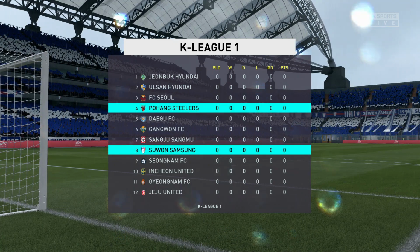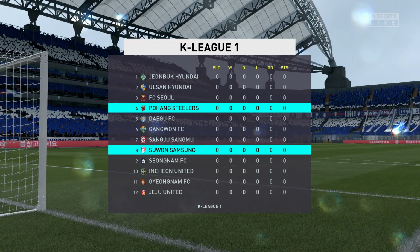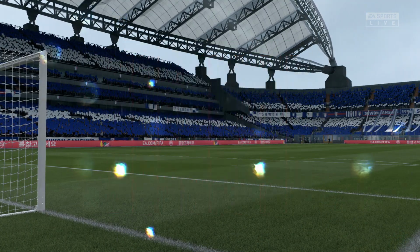Well, I'm excited about this one. Great atmosphere in here. Everybody looking forward to this game, especially me and you.